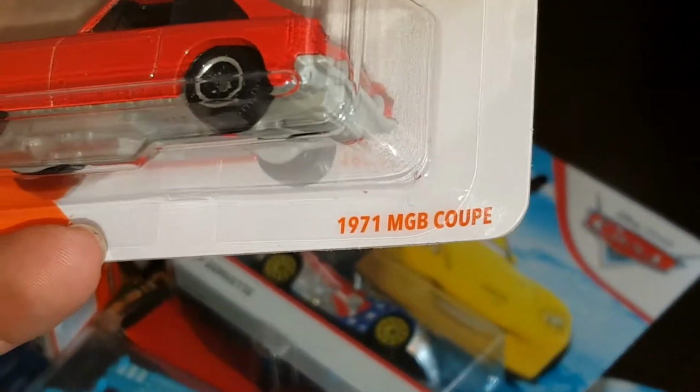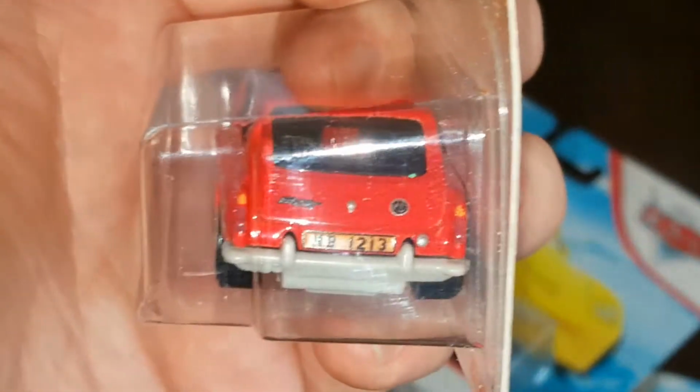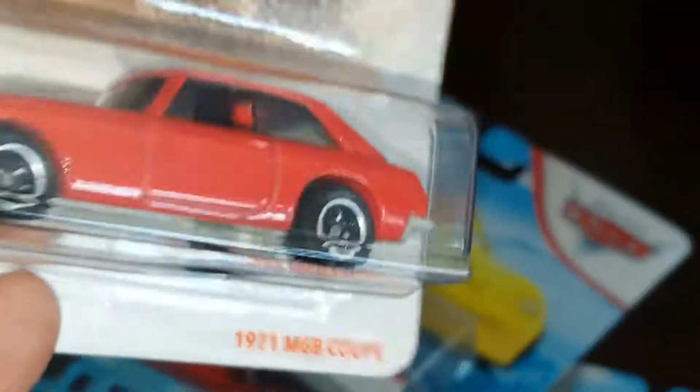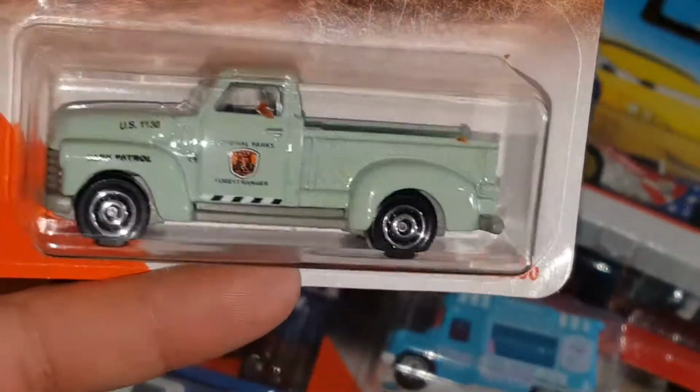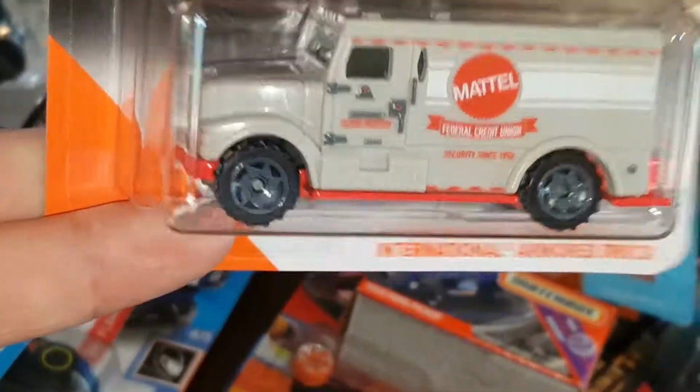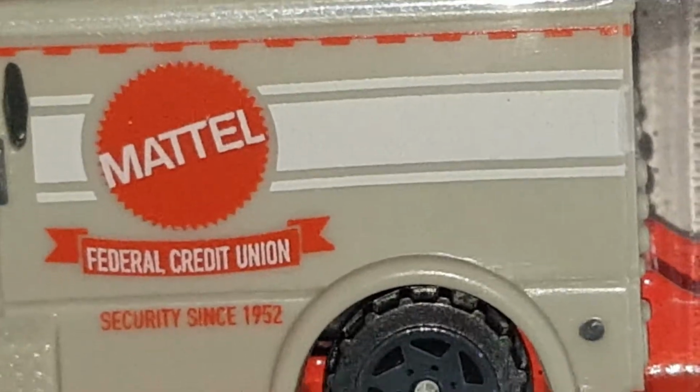So next up, Matchbox. And here we have a 71 MGB Coupe. Very cute car. You got the tampos and the logos and the license plate. And on this side, you got the logo on the front, the emblem. Next up, oh, we got this beautiful truck. Here's a 47 Chevy AD 3100, and I've only had one of these, so I picked up another one to gift it to my dad. Now this one I got because it has the Mattel logo on the side, and this is an International Harvester truck. So there it is, the logo of Mattel Federal Credit Union.